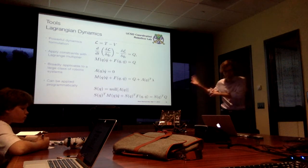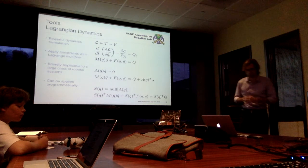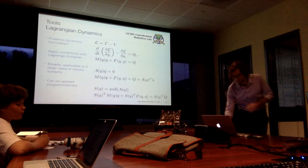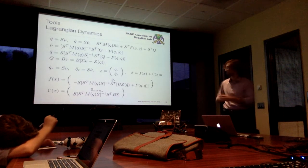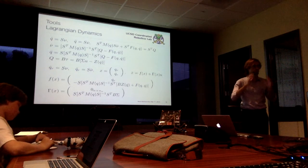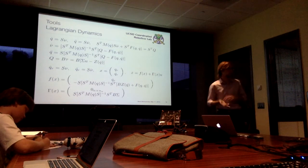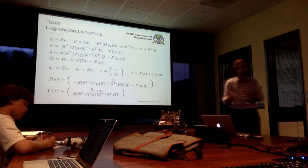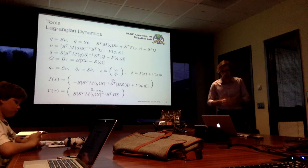I'm not going to go into the details, but many partial derivatives later, you end up with a set of equations that directly describe the behavior of your robot. Now you can take these equations, plug them into a simulation, fiddle with parameters so you can see if I have a 4-kilogram robot or a 6-kilogram robot, how will that affect the performance before actually building the darn thing.